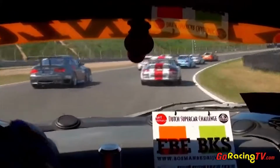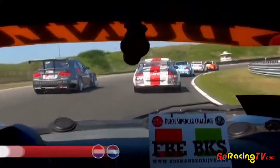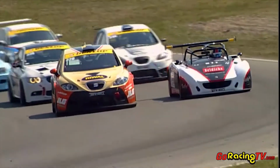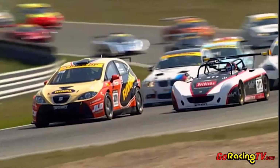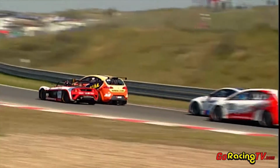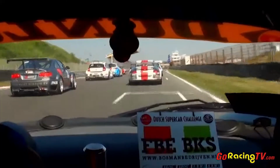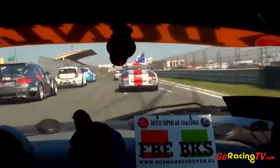We're on board the Lotus of Art Bosman. He is on pole position in the Sports Division. Pole position in the Supersport 2 is the Seat Leon Supercopa, driven by Ferry Monster. And on the outside, the Lotus 211 GT4 of Luc de Kock from Belgium. We're on board with Art Bosman.